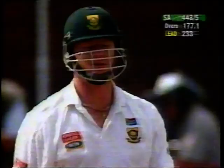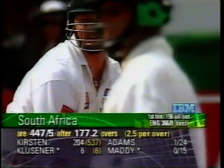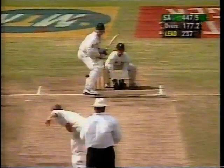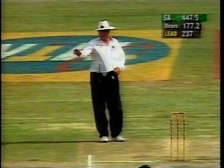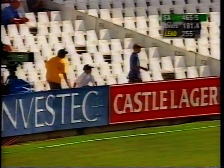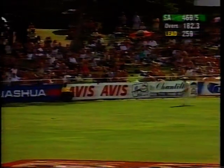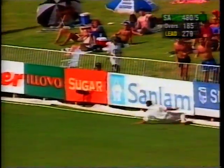Oh, look at that. Oh, my goodness me. That's 4 more. Oh, good shot. Cut that away. I think that's gone for 4. It has. Beautifully timed. Butcher's giving chase. It's going to be a close one.